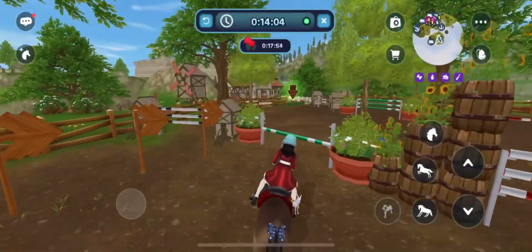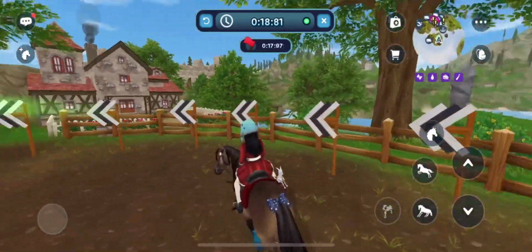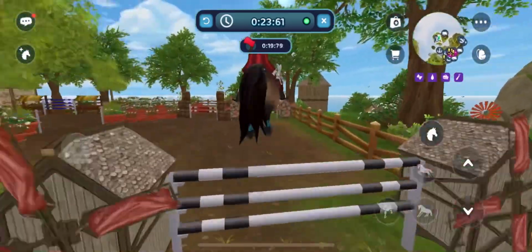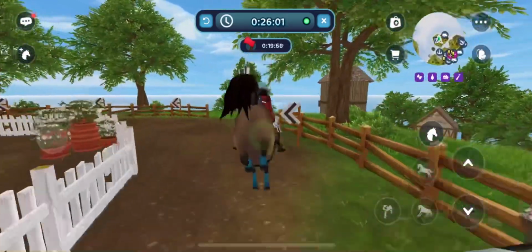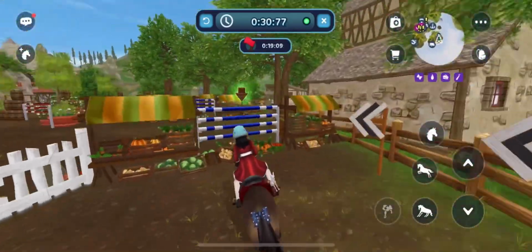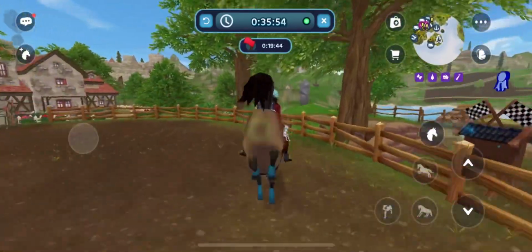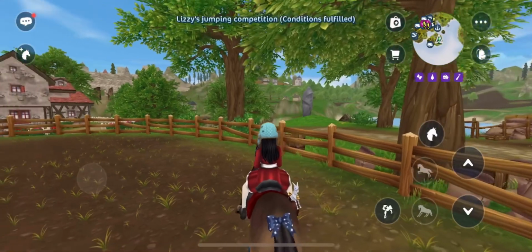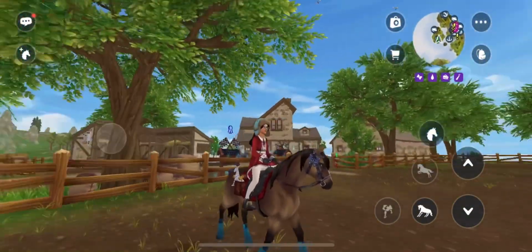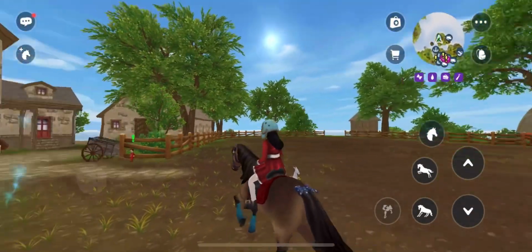Oop, that one did not go as good. Anyway, let's go as far as from this jump as possible so I can slow down earlier and get to this jump. This one is at the same height as the blue ones, or the blue ones are a bit higher. Because look, the blue ones, don't they feel like the highest jumps? Some of my ponies don't clear them, even though all the horses in Star Stable jump the same height. I don't get it, but maybe because sometimes my horses aren't trained enough, some of the ponies.